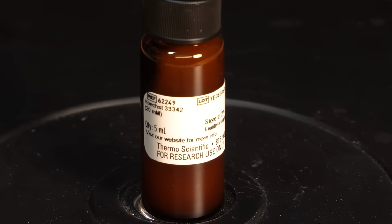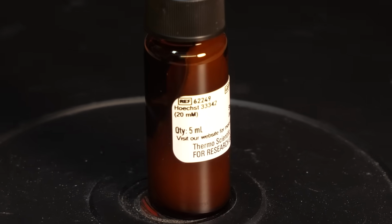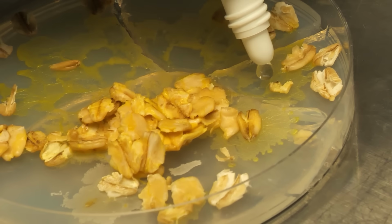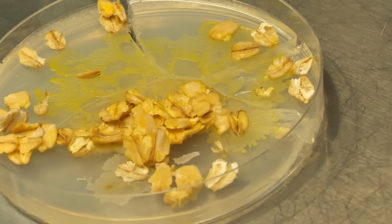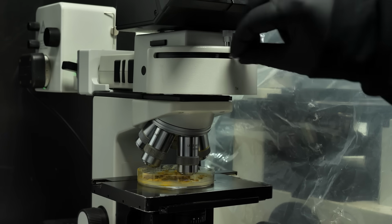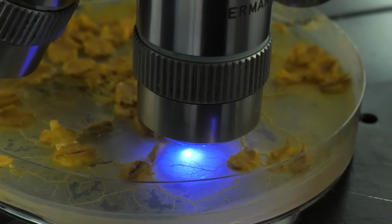So I'm going to use a special dye called Hoechst 33342. Yeah, that's fun to say. It's a live cell stain, which means it won't harm Jerry and can be applied without having to fix the tissue first, though calling any part of Jerry tissue feels weird. Anyway, Hoechst stains DNA fluorescent bright blue, so if we switch to the blue channel and turn on the fluorescent light system on our microscope, we can have a look.